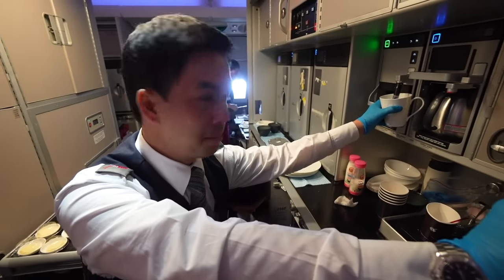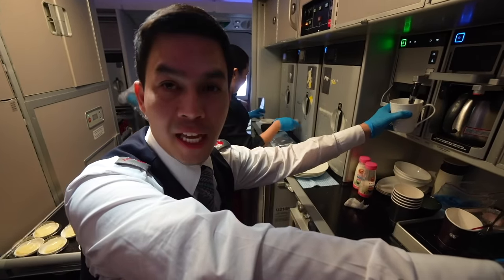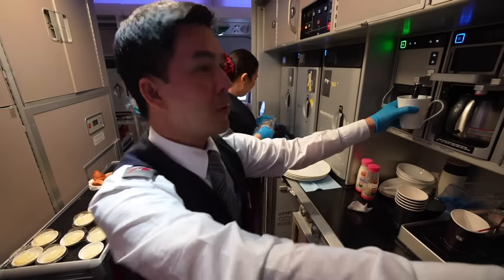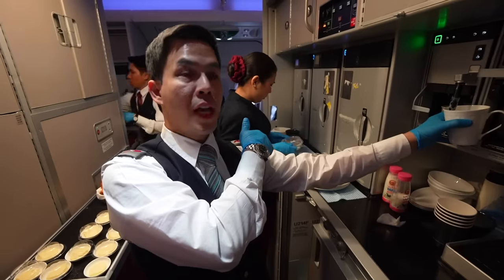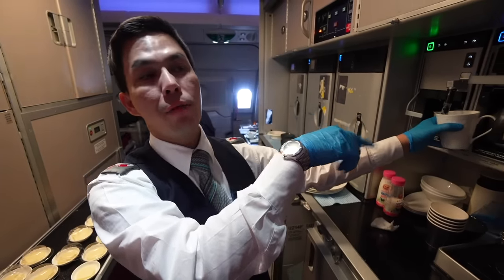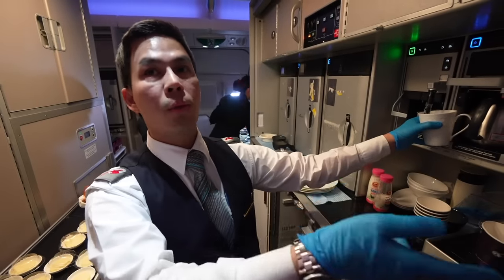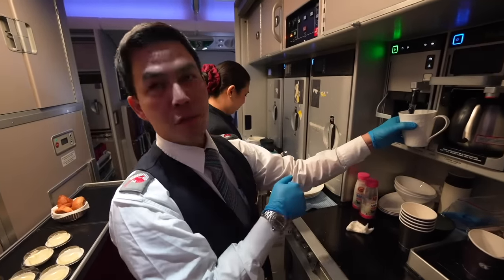Basically, here in the galley, we have the galley operator and also the galley assist. So basically, we will divide the job here. The galley manager will prepare all the food and plate all the food for the customers in the cabin. And then when the crew come over here, they will call out. We call out for the food here. So now I'm preparing a cappuccino for one customer.